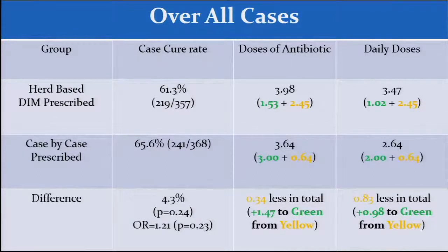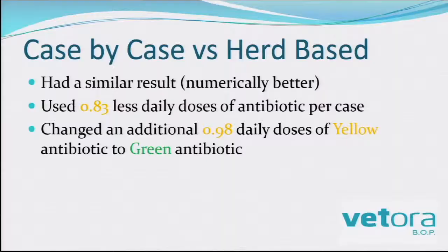but statistically not different. We are going to daily doses, which is the way that we've chosen to look at antibiotic use. We use 0.8 of a dose less antibiotic in the case-by-case group, and we changed another daily dose of antibiotic from yellow to green, which doesn't sound like a massive amount.